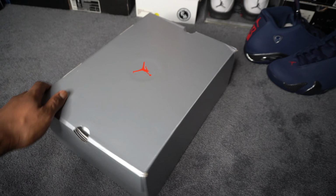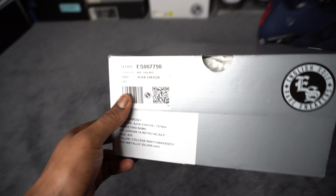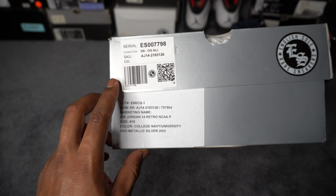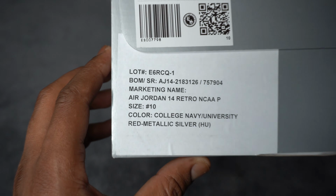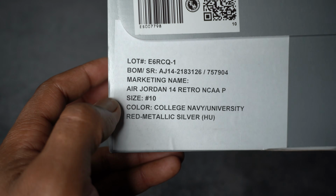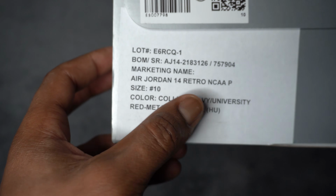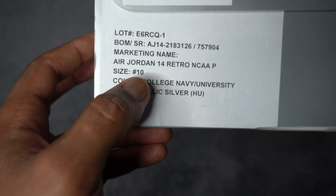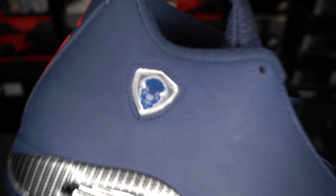But they come in the classic OG Jordan 14s box. Nothing special on them but the label. And these stickers at the top don't come with it. This and this, these are both English Souls stickers. But here's the box label. Pretty much a lot of the stuff that we saw on the tag. Got the SKU up here. Air Jordan 14 Retro NCAA, size 10. Got the color here, and the HU for Howard University. And then inside, just paper. The shoes came wrapped, so this is the paper that they were wrapped in.